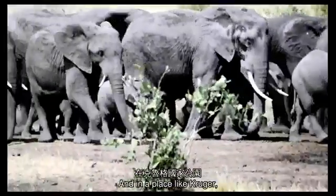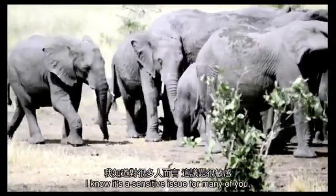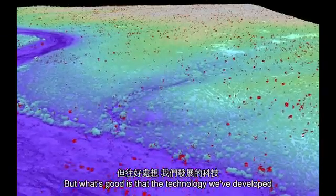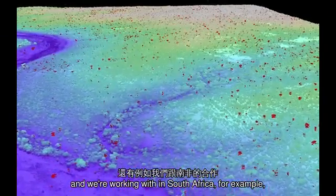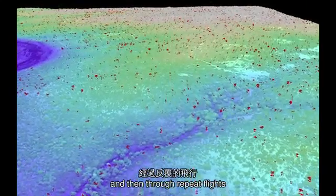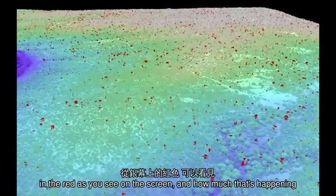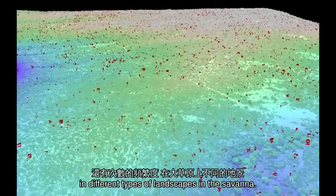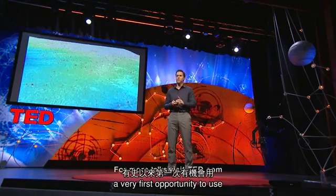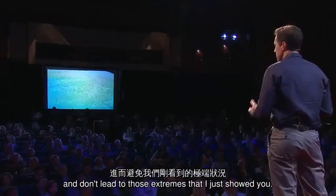And in a place like Kruger, the soaring elephant densities are a real problem. I know it's a sensitive issue for many of you, and there are no easy answers with this. But what's good is that the technology we've developed, and we're working with South Africa, for example, is allowing us to map every single tree in the savanna. And then through repeat flights, we're able to see which trees are being pushed over by elephants in the red, as you see on the screen, and how much that's happening in different types of landscapes in the savanna. That's giving park managers a very first opportunity to use tactical management strategies that are more nuanced and don't lead to those extremes that I just showed you.